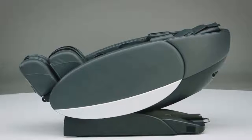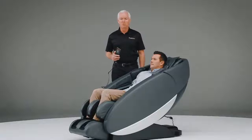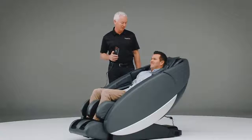I'm Dale Shepard with Human Touch, and I'm here to introduce to you our newest massage chair, the Novo XT. I have Jack here, who will be our guinea pig for this demonstration. I want to start by talking a little bit about the features and benefits of the chair.